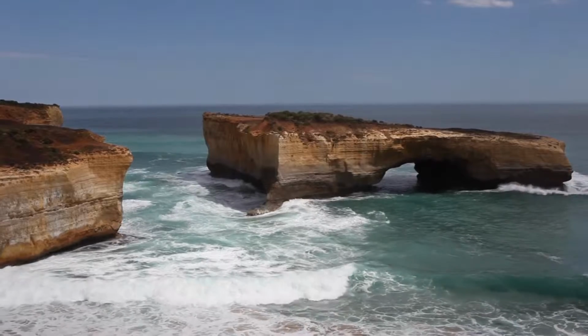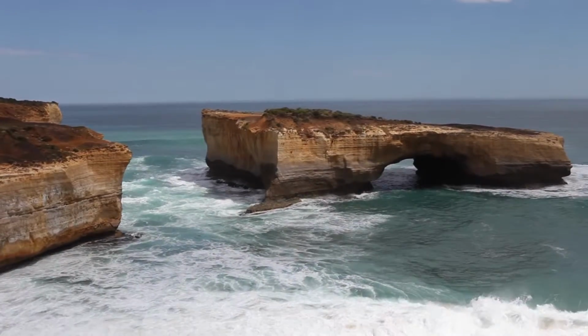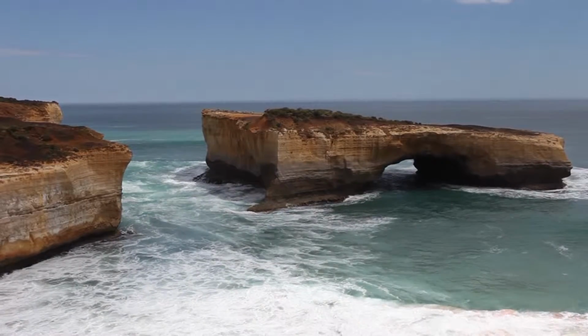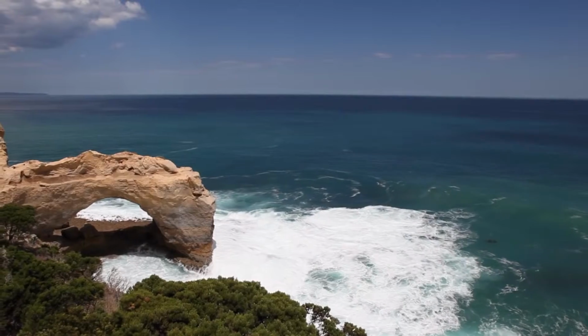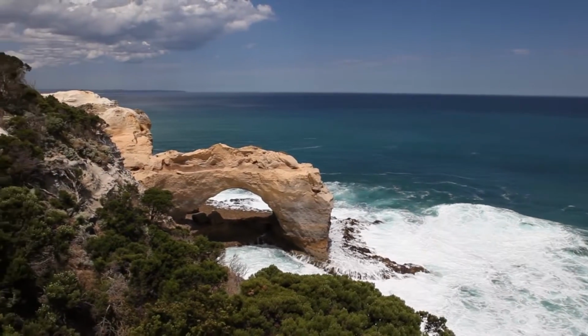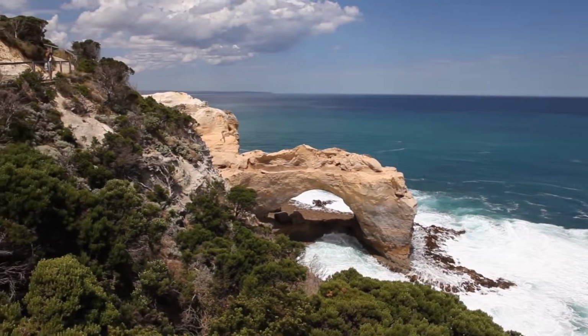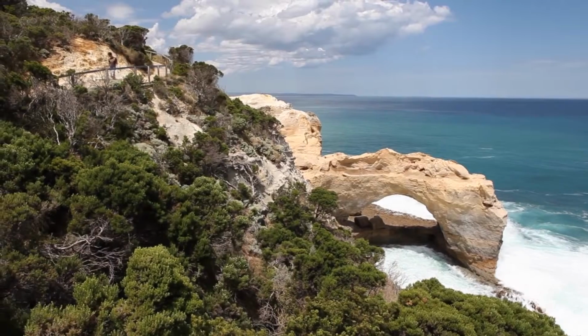London Arch is still a fascinating feature, and the size of it is hard to comprehend. It is located a few kilometers west of Port Campbell. The delicate arch is like a tiny version of London Bridge that will eventually be eroded until the arch collapses, leaving another rock stack like the rock stacks of the 12 Apostles.